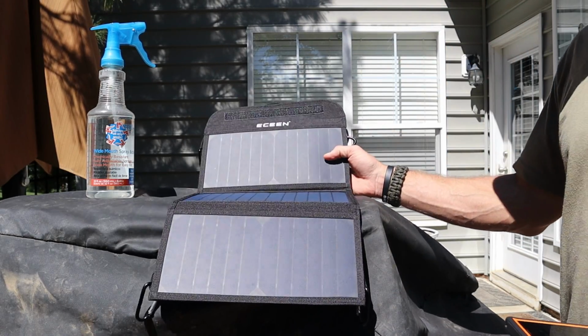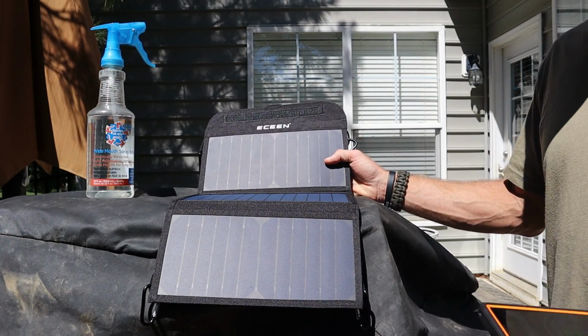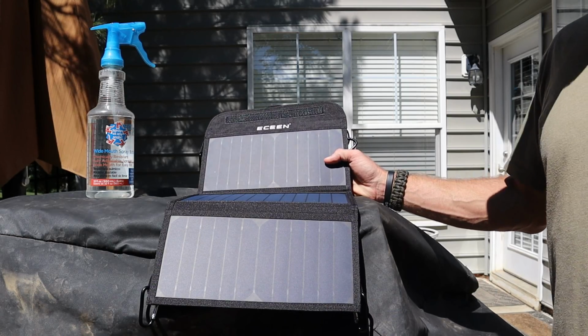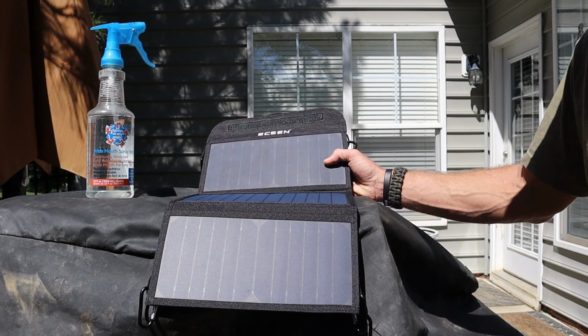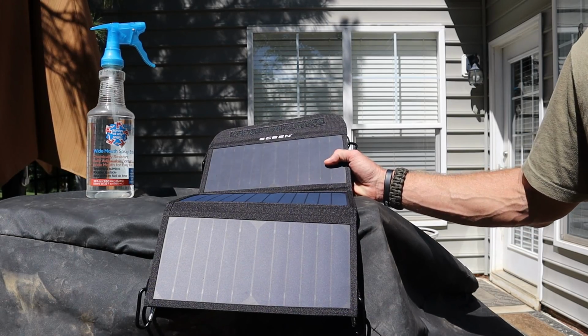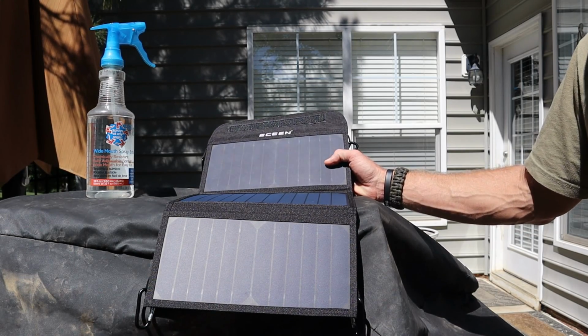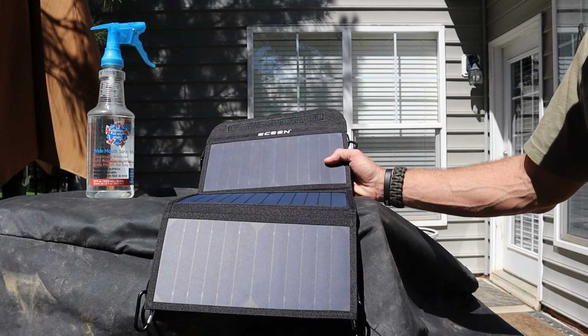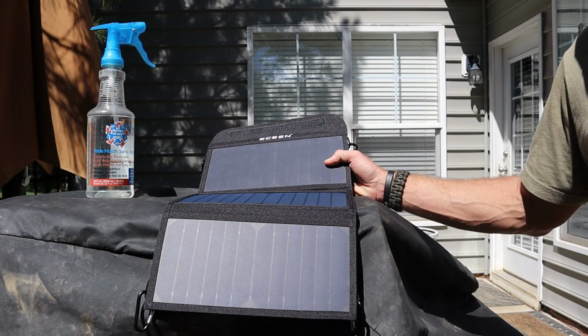So I just wanted to show you what it was capable of, because I was really impressed with how fast it was charging before. One of the things that you have to deal with when you have any kind of solar powered products is the lighting conditions. So if you do have overcast, cloudy days, it is going to diminish it. But with the capabilities of this one, I'm really impressed. I mean, that's a lot of charging power in a short amount of time.